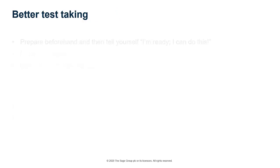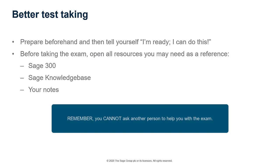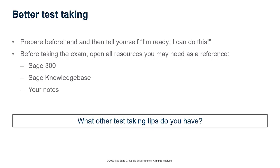If you prepare for the exam, you are ready. Tell yourself, I'm ready. You can open some resources to use as a reference. For example, Sage 300, the Sage Knowledge Base, and your notes. Remember, you cannot ask another person to help you with the exam. What other test-taking tips do you have?